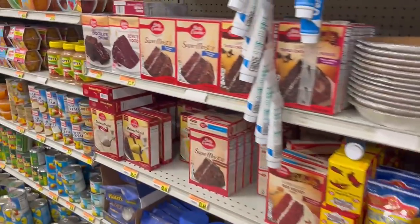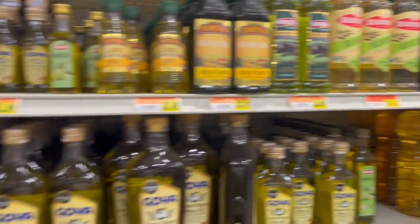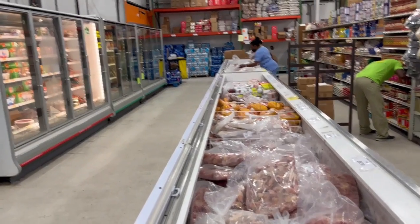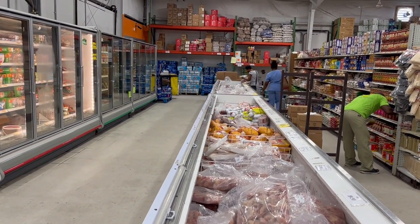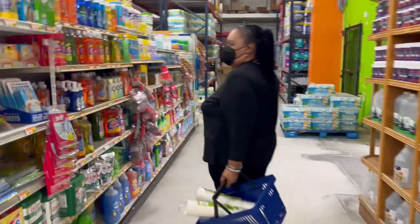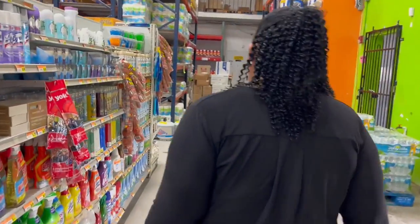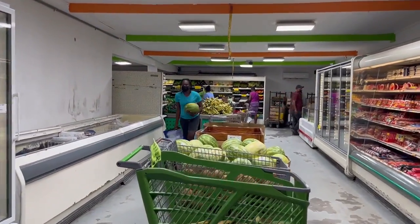You have cake mix, you have jello, you have cooking oil, and this is the frozen section here. You have a lot of different meats, a variety of meats in the freezers. You can see the dishwashing liquid on the shelves, Lysol sprays, all different varieties of stuff.